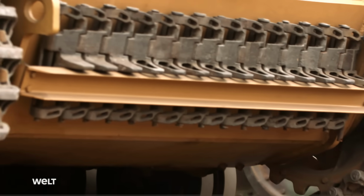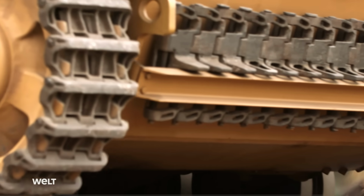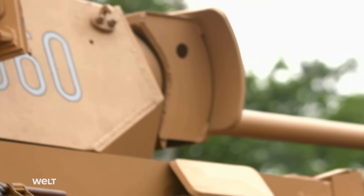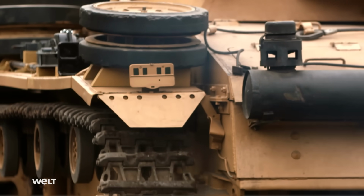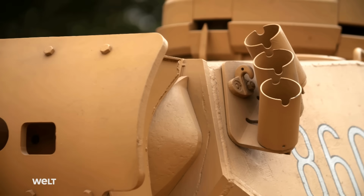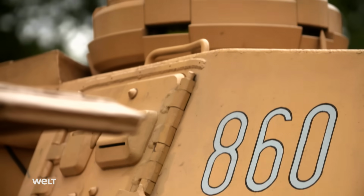The Panzer III was intended for direct combat with other tanks. It had a conventional design. The large turret was located centrally on the tank's hull. Its suspension consisted of 5 large track rollers fitted with coil springs. It was fast and offered outstanding off-road capability. In 1941 and 42, the Panzer III was Germany's most important armored fighting vehicle.